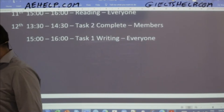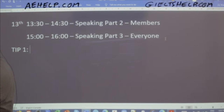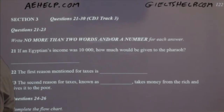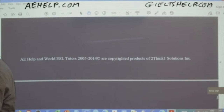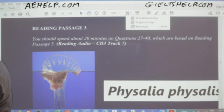So for the reading, the first tip that I have, okay, so tip one is read the title and look carefully at the picture if one is provided. And that's exactly what we're going to have today. Let me just get us the right passage here. Here we go. Just a sec. All right, there we go. There's that picture I was looking for. Okay. So here is the reading passage 3 for today.